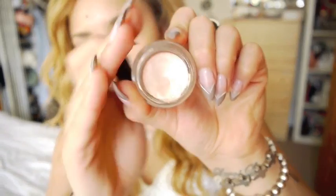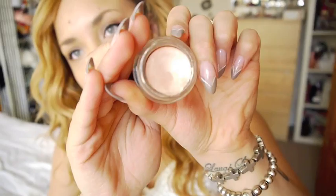And then also, I didn't know where to fit this in, but this kind of looks like a highlighter anyway. This is from MAC. It's the Bare Study Paint Pot. But I wanted to say, also in regards to the eyes, sometimes I don't feel like putting on a lot of eyeshadow, so I'll just use a makeup base, like a cream product, and this dries quite matte, just all over the eyelid. So this is a really nice product just to use if you don't want to pile on the powders on the eyes.